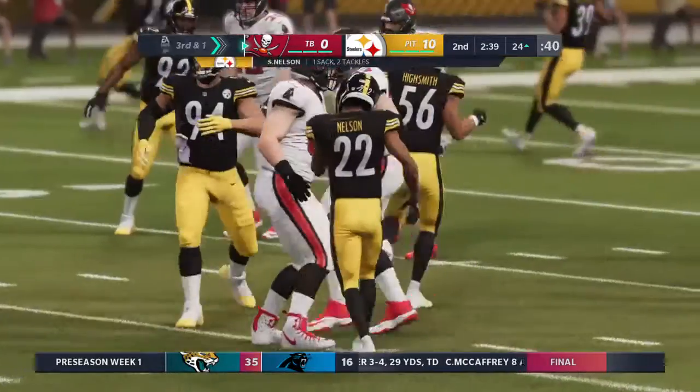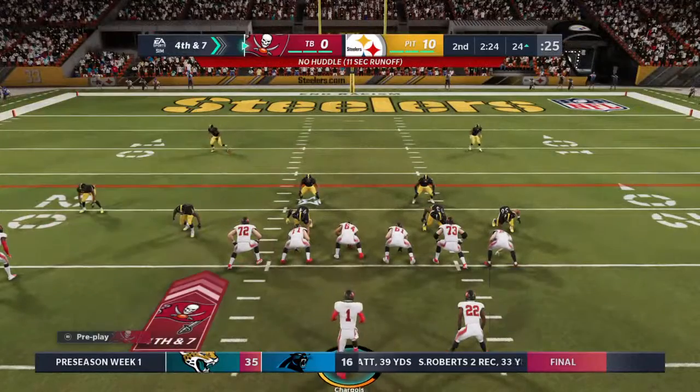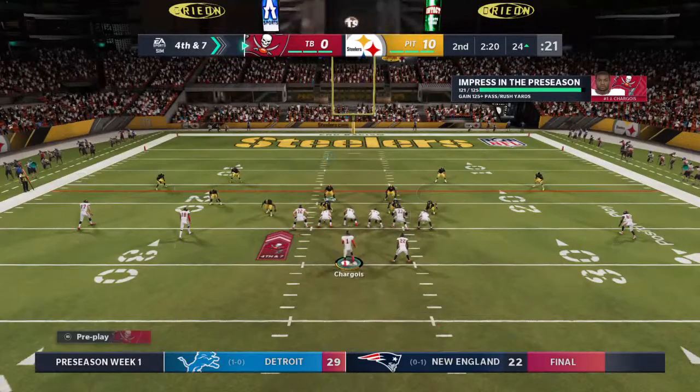And he's going to go down. He's sacked back at the 24. So it looks like the offense isn't going anywhere. They're going to go for it on 4th and 7.